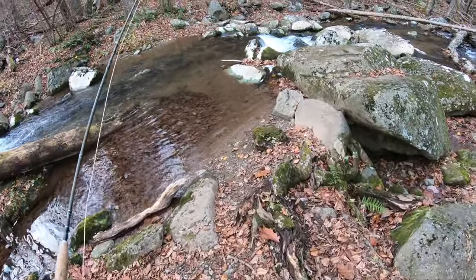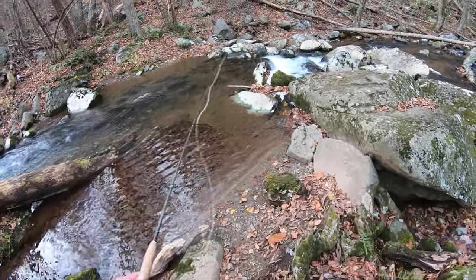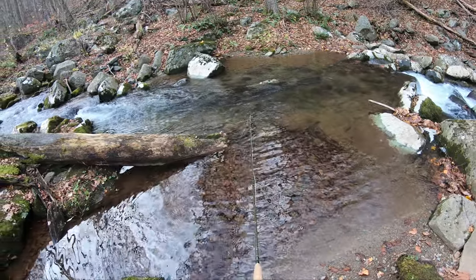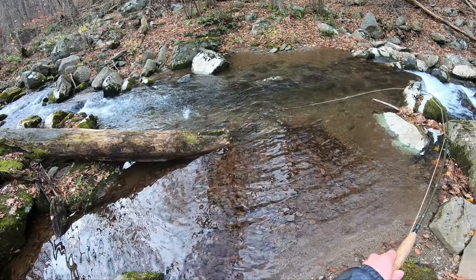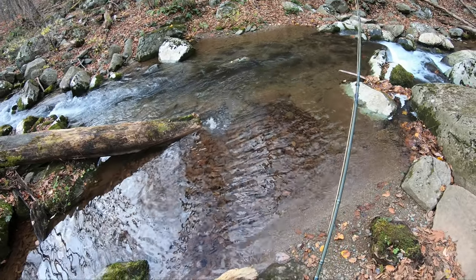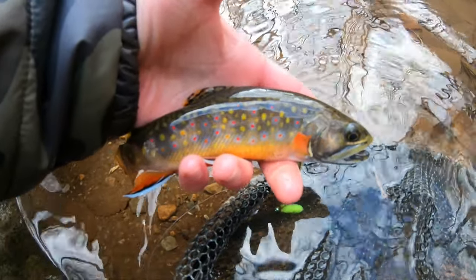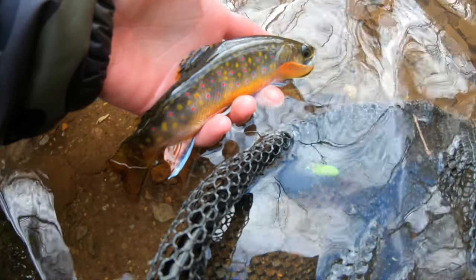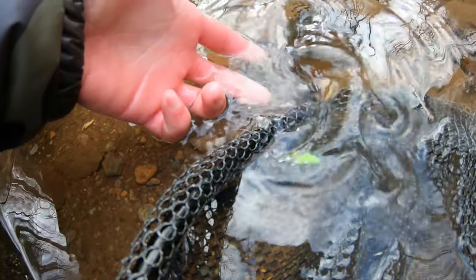All right, guys, just gonna sneak up and throw my Sarcher's mop and hope for the best. They're on this mop. I wish I was throwing this from the start, guys. That's ridiculous, really, first cast. The colors are just insane. Absolutely pretty fish.